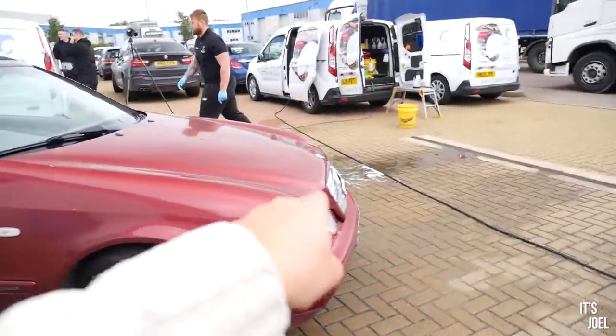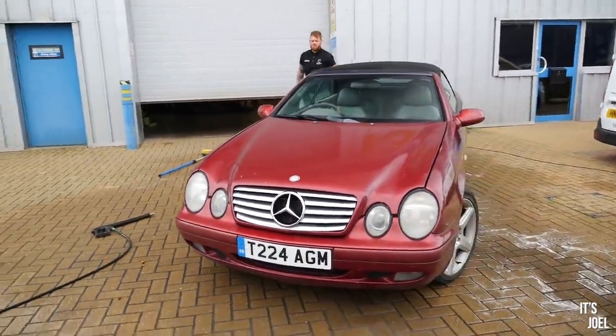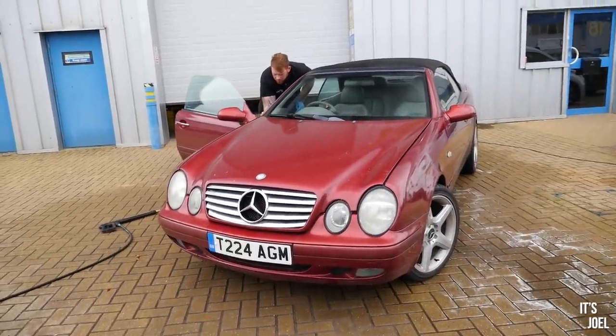I'm not a massive fan of these wheels either, I have to agree. If I'm totally honest, I didn't notice the grill was different. But now I've seen loads of your comments, I can see what you mean. And like I say, the original grill is on the way, so I'll fit that myself. Maybe you'll see it in this video, maybe you won't.